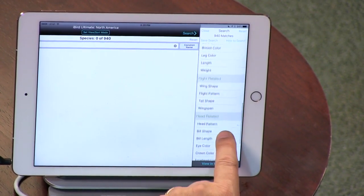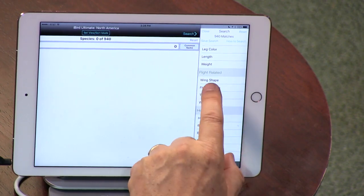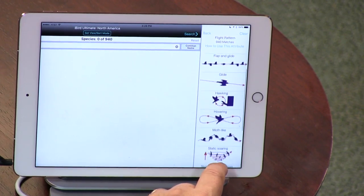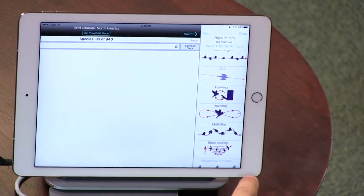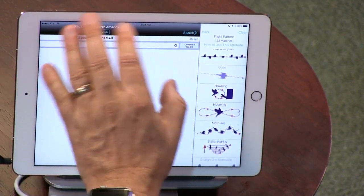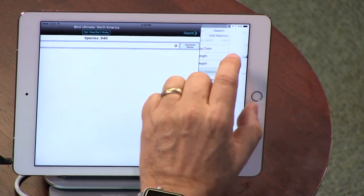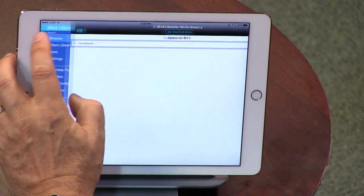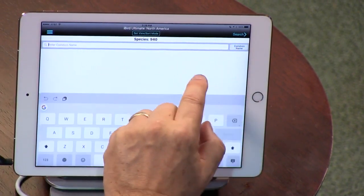Believe it or not, different birds have different flight patterns, and you can say, well, you know what, he was flying in this kind of hovering figure 8 or in a moth-like mode, and narrow it down that way. This is so cool. I am not yet a birder, but it makes me kind of want to be a birder, and I'm very excited about this.